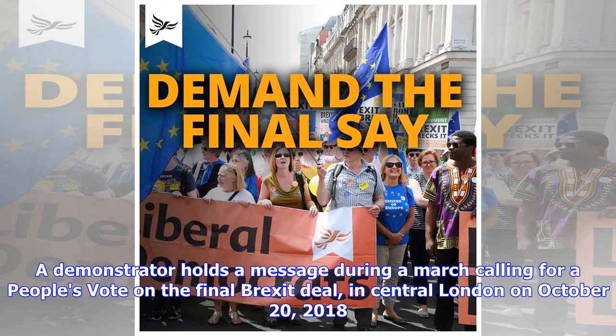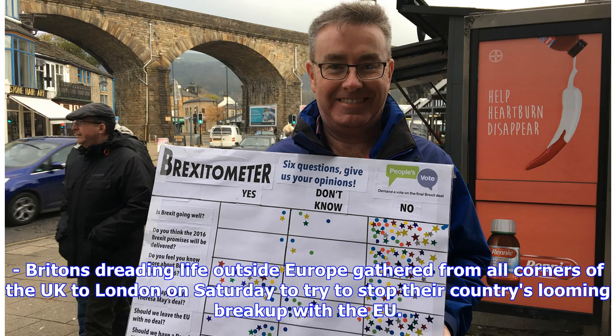Demonstrator holds a message during a march calling for a people's vote on the final Brexit deal, in central London on October 20, 2018. Britons dreading life outside Europe gathered from all corners of the UK to London on Saturday to try to stop their country's looming breakup with the EU.